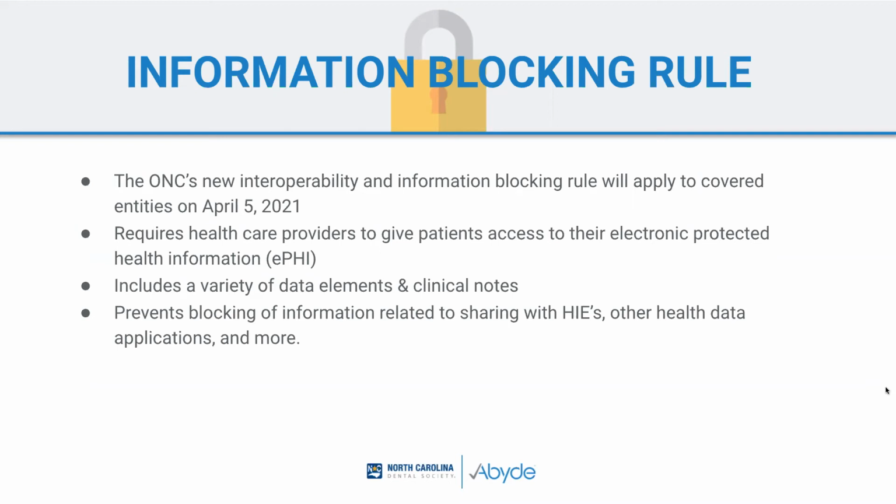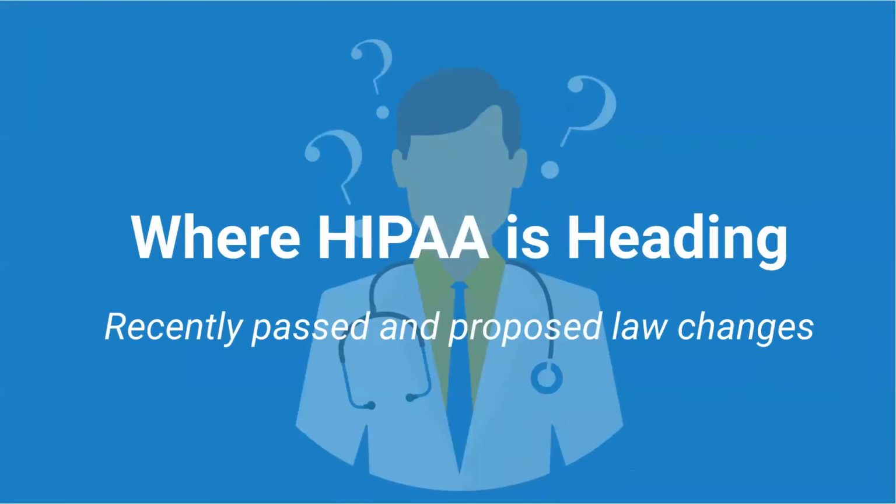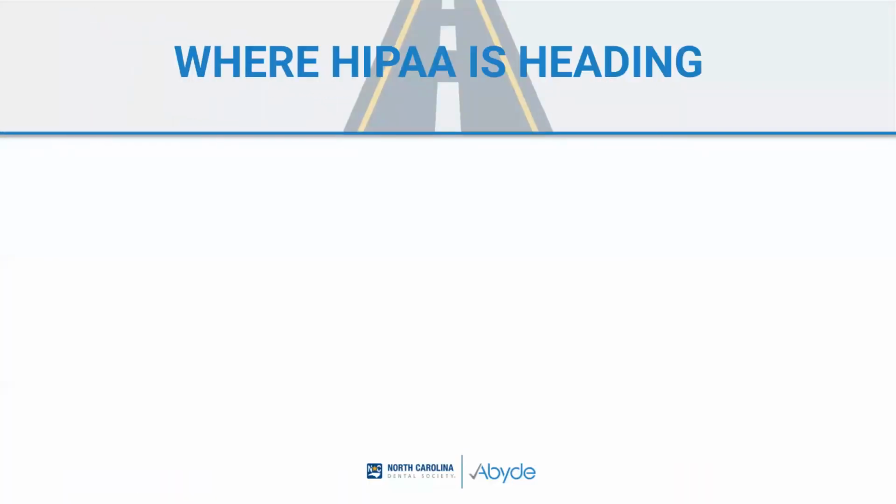So now that we've talked about some key enforcement areas of focus, let's take a step back and look at the bigger picture on where HIPAA law is headed in 2021 and also moving forward after that. HIPAA in 2021 is going to be another big year for enforcement, and the change with 4 big legislative updates either already set in motion or coming soon.